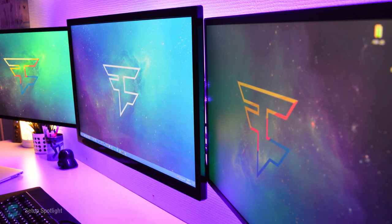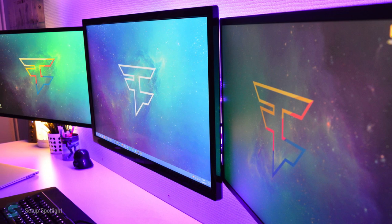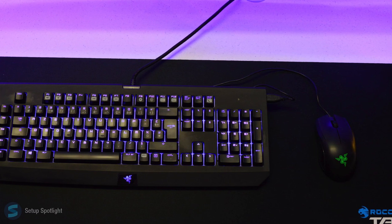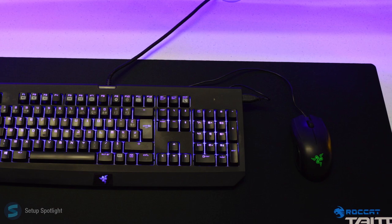Starting off with his displays, he's rocking two ASUS 24-inch monitors, and in the middle is a Samsung 28-inch monitor. Moving on to his peripherals, he's using the Razer Black Widow Chroma keyboard and the Razer ABUSYS 2014 mouse, which sits on the Rokat Tato XXL mouse pad.